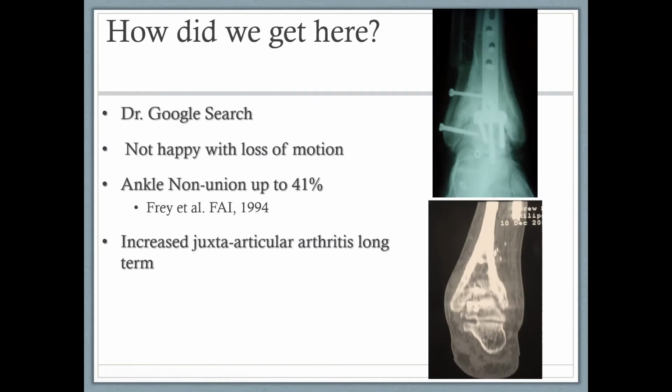And we basically got to ankle replacements because if you do a Dr. Google search, as I like to call it, people aren't happy when they have an ankle fusion because they lose motion. There are some people that ankle fusion is 100% indicated for, that I wouldn't even recommend an ankle replacement. But there are some people in which an ankle replacement is an option. So if you fuse the ankle, you're going to lose motion across there. And that puts stress on adjacent joints, and people aren't happy that they lose the motion.